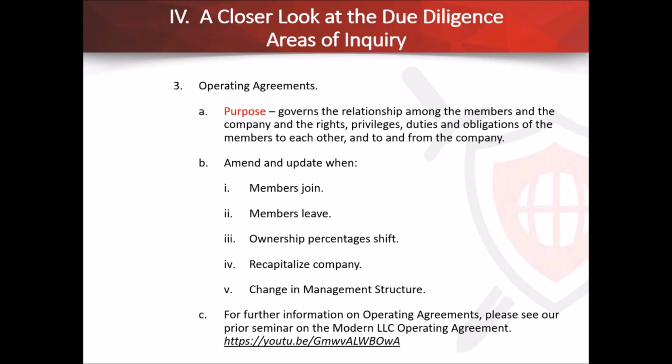We talk about this a little bit more in our prior seminar, which we've linked below, as to how to protect a minority member in the operating agreement. Oftentimes, when people have an operating agreement drafted, a lot of time is spent putting it together, and then it's shelved and not pulled back out when certain things occur with respect to the company. So whenever there's a shift in members, or you want to recapitalize the company, let's say you want to offer a new class of units for investors, you're going to have to amend your operating agreement to create that class of units so that you can then issue them to the new people coming in.